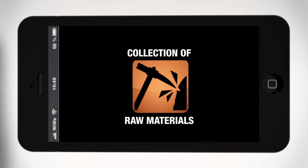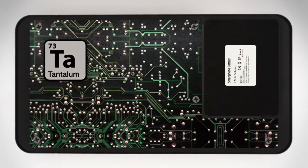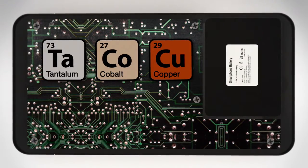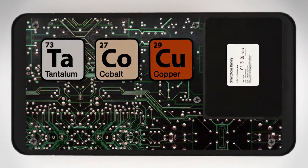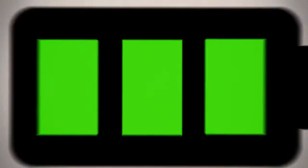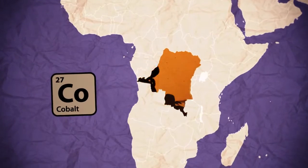The production process starts with the collection of raw materials. For a smartphone, a whole variety of materials is needed. Metals such as tantalum, cobalt, and copper are particularly important. Cobalt is used for powerful batteries. The largest cobalt manufacturer by far is the Democratic Republic of Congo.